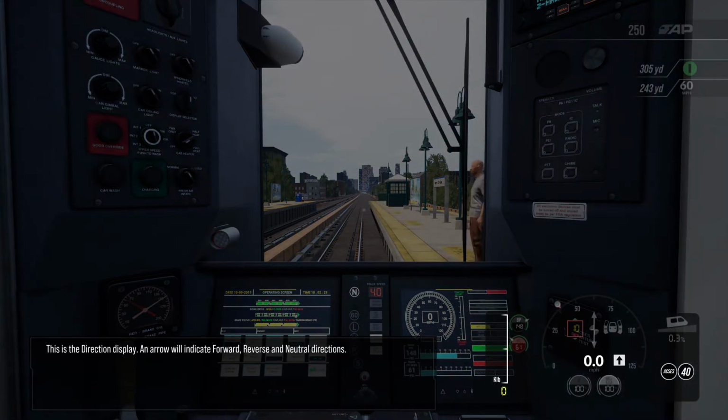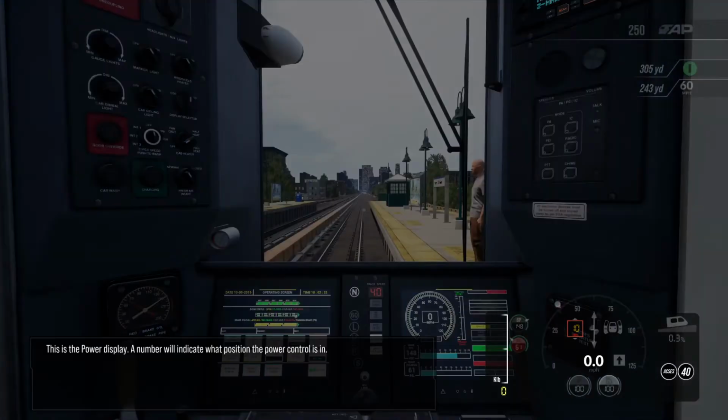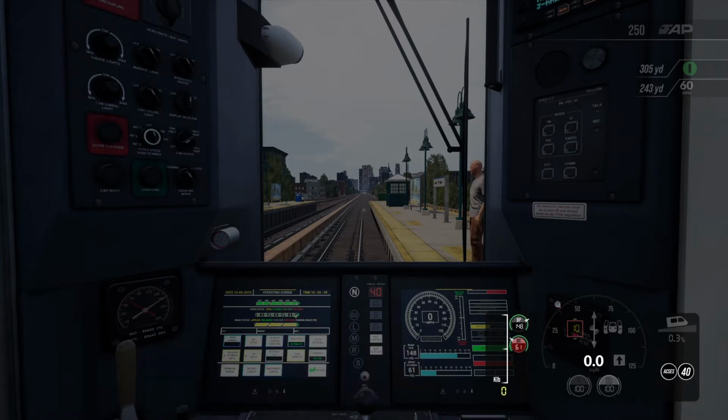This is the direction display. An arrow will indicate forward, reverse, and neutral directions. This is the power display. A number will indicate what position the power control is in. These are brake indicators. They show the state of the various brake systems, allowing independent management of them.